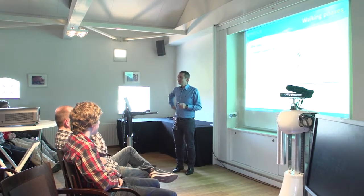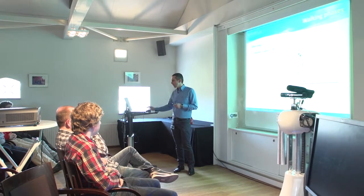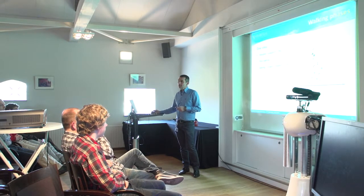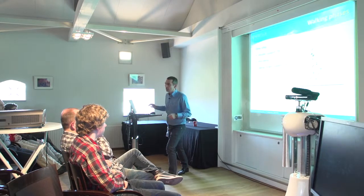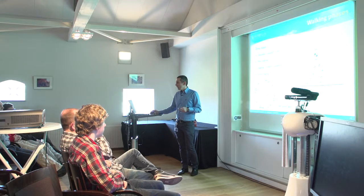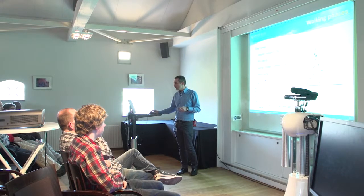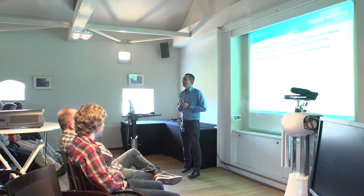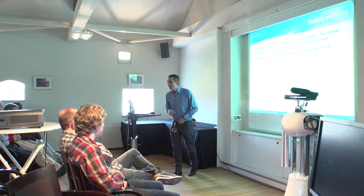Let me remind you what are the walking phases. You have double support, you have pre-swing, you have swing, which is a single support, that is the phase which is typically the most difficult. Then you have post-swing, and again double support. So if you want to walk, you need to have this periodic gait. You need to move from double support, pre-swing, swing, post-swing, and then you change the leg. The other leg will become the stance leg.